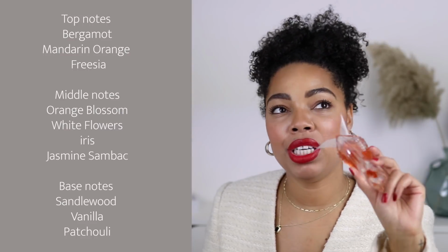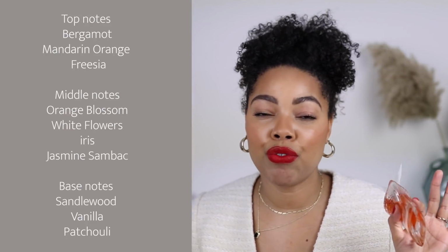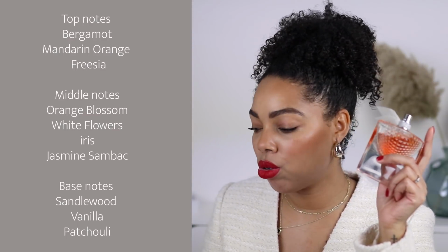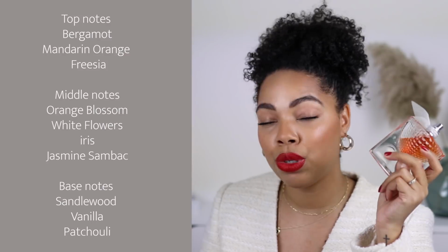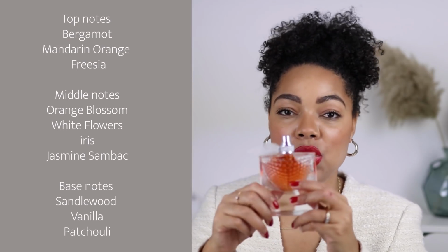So the orange blossom to me still shines really well in this fragrance, but in the La Vie Est Belle, it's a little bit more in the forefront, but mixed in with those gourmandish notes and with the praline and vanilla. And then we also have jasmine sambac also. So lots of floral notes, not so much super fruity, if you will. And then in the base notes, we have vanilla, sandalwood, and patchouli. So they've completely taken out that praline. That's why I say that this one is not as sweet as the original La Vie Est Belle. It has more of this fresh, airy quality to her.